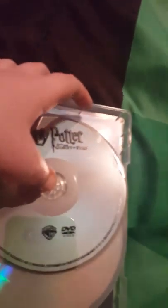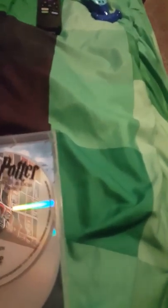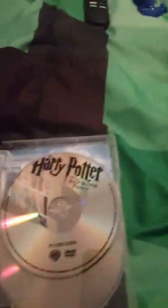Harry Potter and the Goblet of Fire. Harry Potter and the Order of the Phoenix. Kind of weird, like a reflection. It's like too much Harry Potter when I see it on my screen.